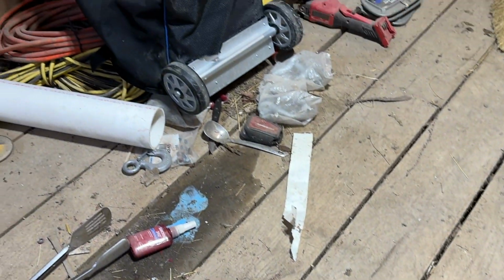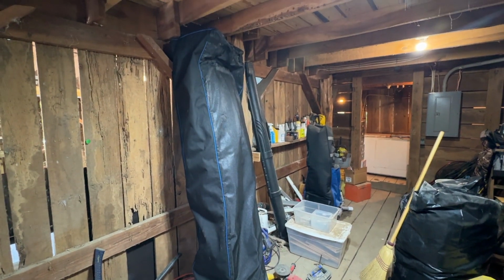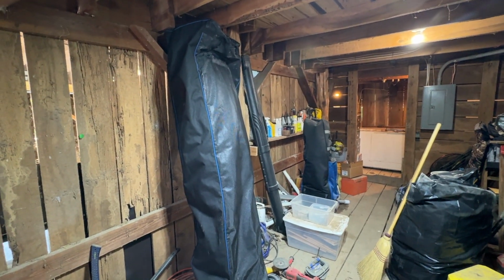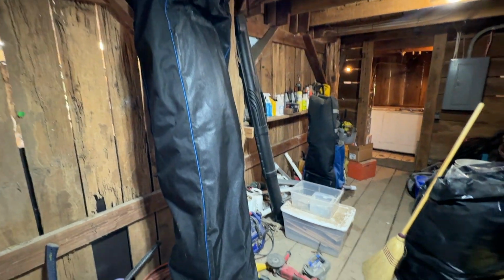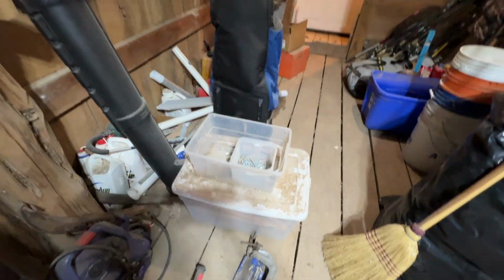So if you see how dirty it is in here, remember all the grossness from before. So this needs to be out. That's gonna be too heavy for me, so I'm gonna need Gary's help with that. But everything needs to be cleaned up in here.